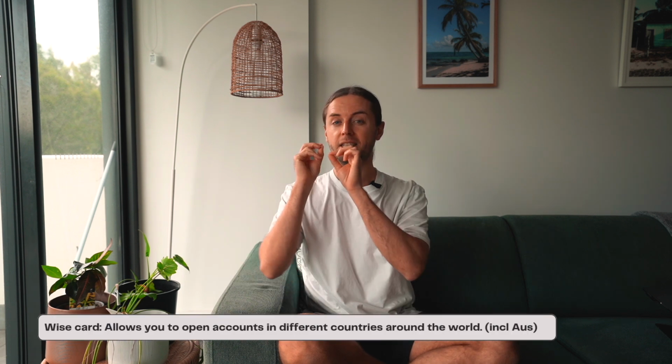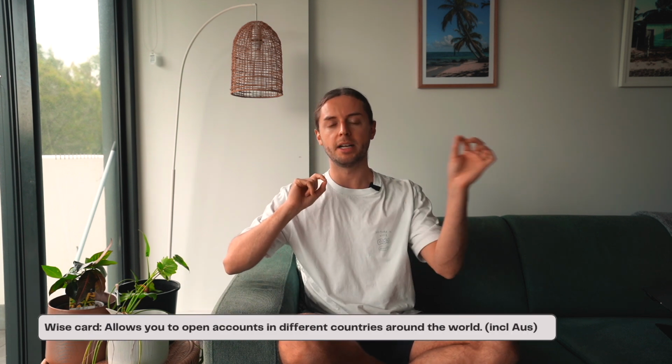This card that I'm about to talk about is probably one of my biggest recommendations as a traveler. It's called a Wise card. I'll link it down below. It's the cheapest way to send money internationally.